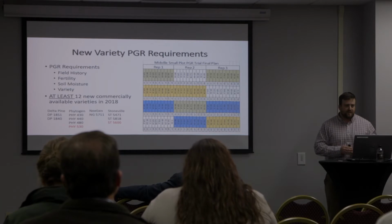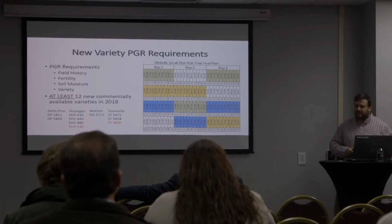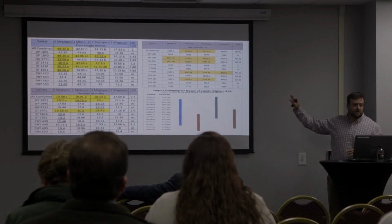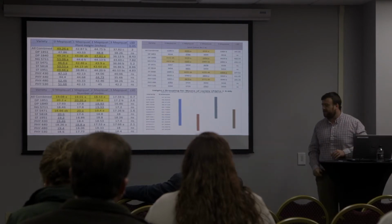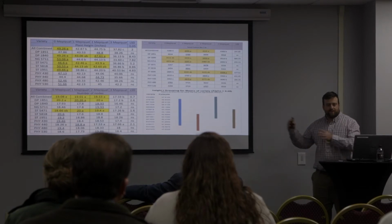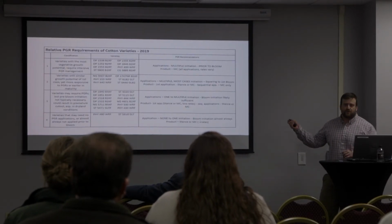The data that we collected were end of season plant heights, nodes, and seed cotton yields. And I don't want you to dwell on the charts. I know it's complicated. If you really want to study each variety, there's a poster outside, you can do that. But what we want to do is just take this data and fit a variety onto an easy to use chart. Okay, so I have some of these charts with me.